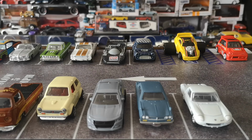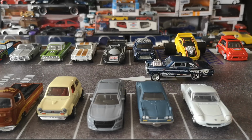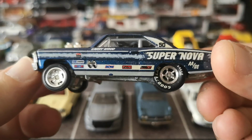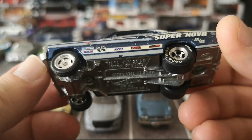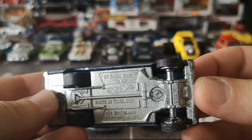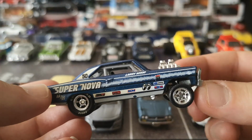One, however, that I don't have, that I'm really happy to find, because I normally don't pick up these type of vehicles when they're part of a set, unless I really love the livery, is this one. The Supernova 66 Nova Gasser. Premium. Real Riders. Goodyear tires on the back. Narrowed rear. Skinnies up front with tread. Slicks in the back. Two types of wheels, which looks really awesome.